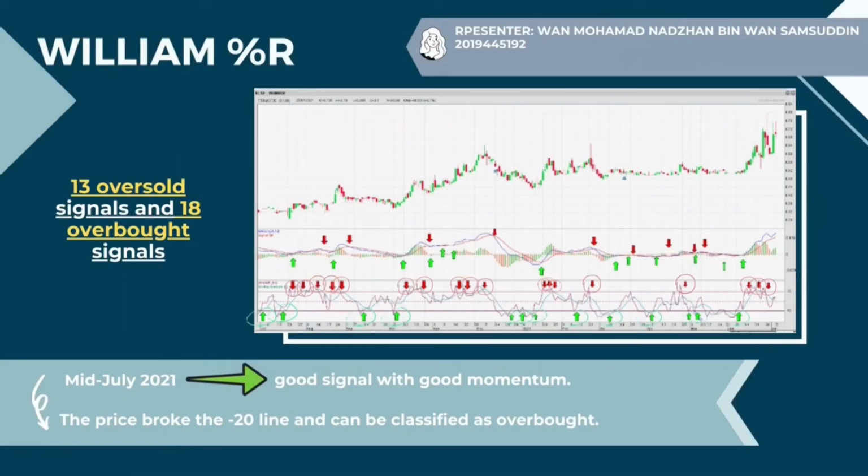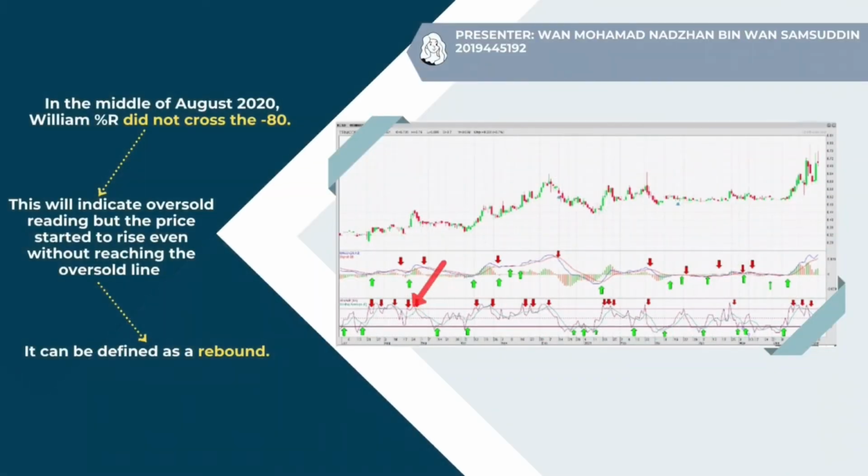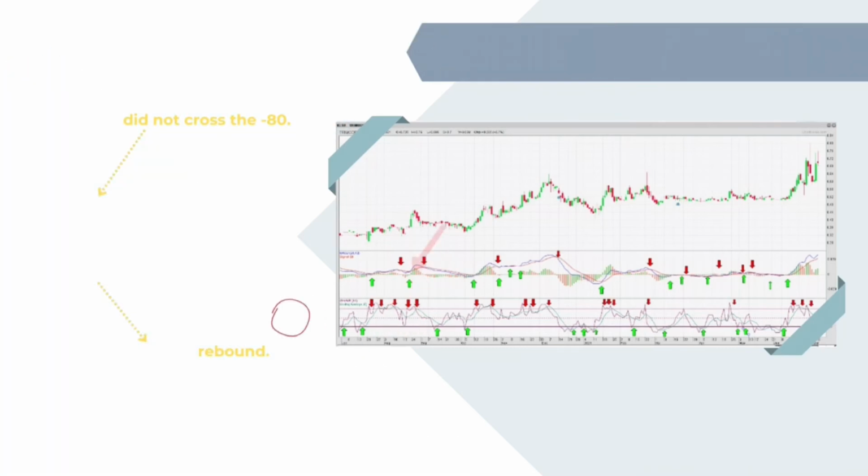William R. Based on the chart above, we identified 13 oversold signal and 18 overbought signal. This signal can be identified in mid-July 2021, which show a good signal with a good momentum for Tremode. Due to the good momentum, the price broke the negative 20 line and can be classified as overbought. Furthermore, in the middle of August 2020, William R did not cross the negative 18 as this will indicate oversold reading, but the price started to rise even without reaching the oversold line. Thus, it can be defined as a rebound.